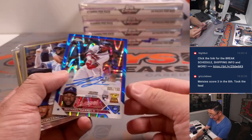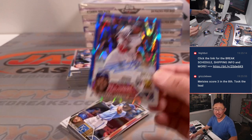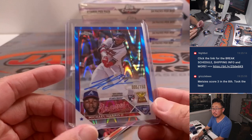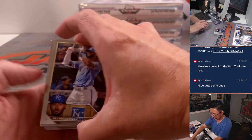Oh, there's autographs on this side. It's Michael Harris. 005 out of 150 blue Ray Wave autograph for Jeremy Taylor. Nice rookie auto for the Bravos. Yeah, we're seeing some nice autos this case. I agree.